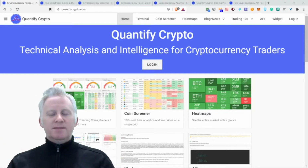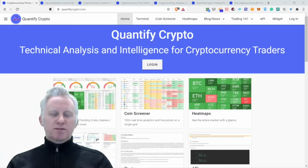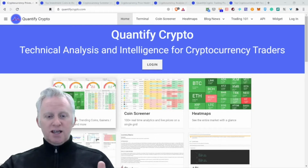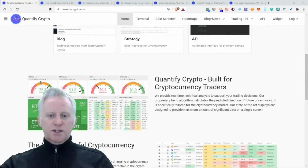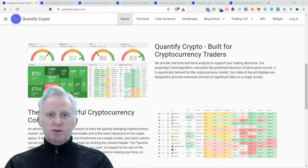Chez Satoshi himself. Great. So let's jump to Quantify Crypto, a website that I just discovered while watching a great video on Libra. Basically, Quantify Crypto offers technical analysis and intelligence for cryptocurrency traders. They have many things available on the main webpage: terminals, which I'm going to show you in a few minutes, coin screeners, heatmaps, blogs, strategy. Quantify Crypto is built for cryptocurrency traders, so they focus on niche traders in mind.